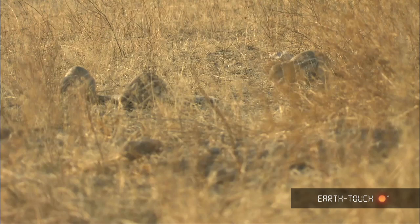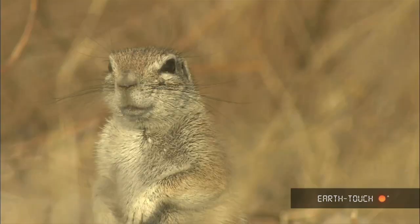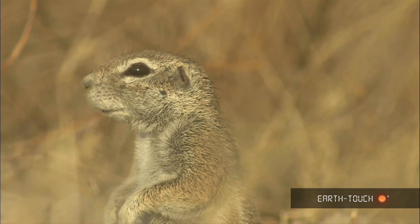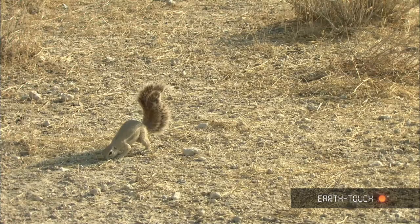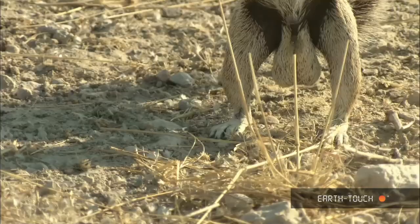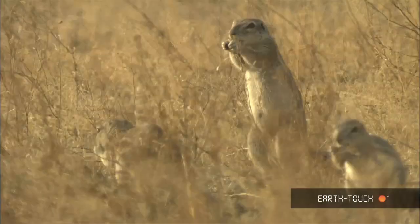They are sociable creatures also, and they live in community burrows. These are very animated little animals, and everything seems to happen at double speed, whether they're scratching for food, burrowing, or just sitting up on their haunches, chewing the food that they've got.